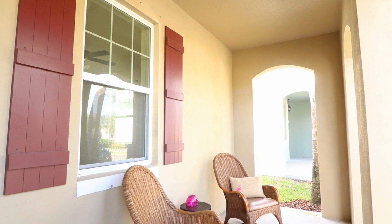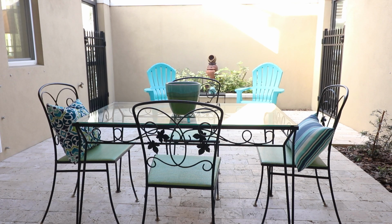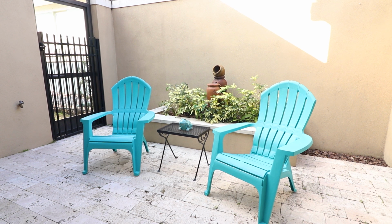And when you're staging, don't forget outdoor spaces, particularly the front entrance and any major patios that you have. On this villa, we have a beautiful courtyard that really looks great with the furniture that the stager Tracy brought in.